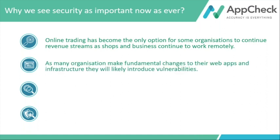Another key element, I've already touched on this, so I'm not going to dwell on it too much longer, but I'm sure many organizations on the call today have made fundamental changes to web apps or infrastructure that will likely have introduced vulnerabilities. I've mentioned that in the scans we ran in March versus other months, there's a significant increase in vulnerabilities across all our client networks and web apps. That tells us that if you have made these changes, there's a good chance you've introduced something, and if you're not checking, you may not be aware.